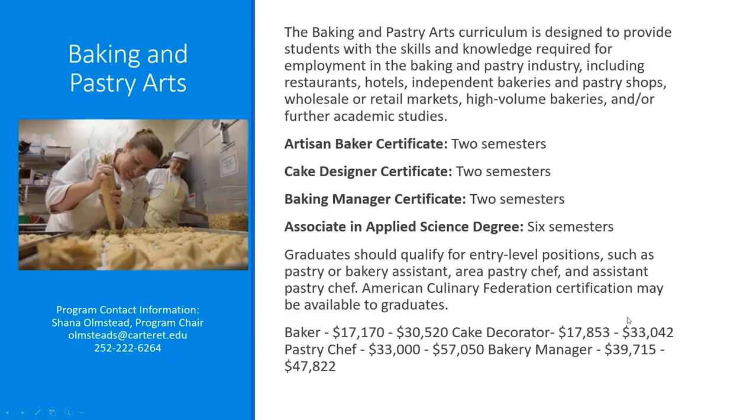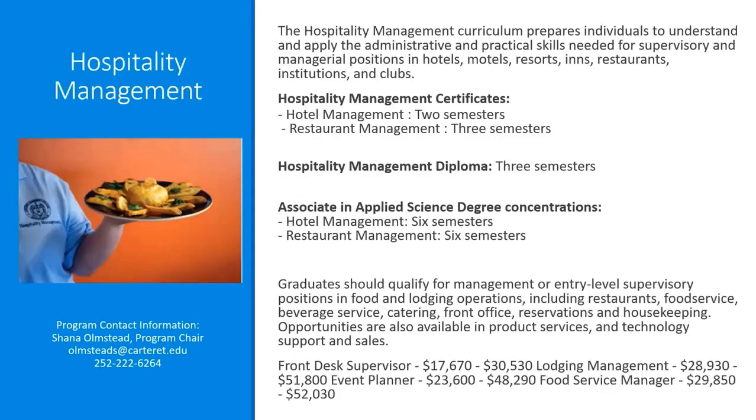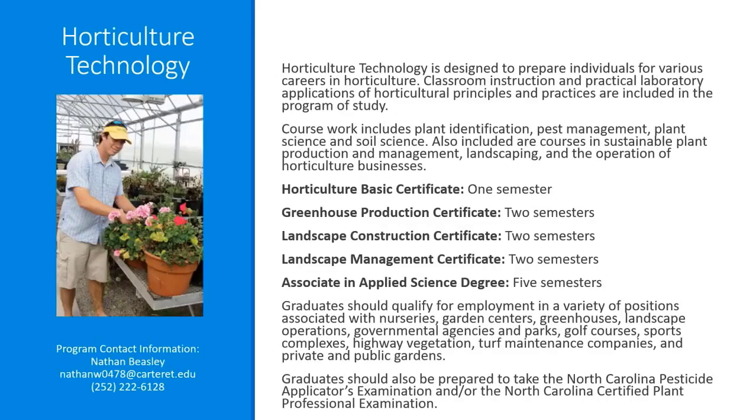Baking and Pastry Arts has 3 different certificates that you can earn, and they also have a degree program as well. Culinary Arts, you can earn a certificate in 2 semesters, or you can also earn a degree in 6 semesters. Hospitality Management, so a lot of students when they do 2 programs of study will do Culinary Arts and Hospitality Management at the same time. You have 2 different focus areas. You can go into hotel management or restaurant management, earning either a certificate, diploma, or a degree.